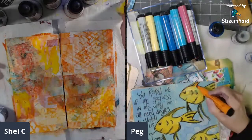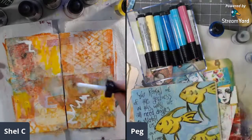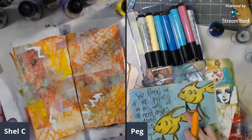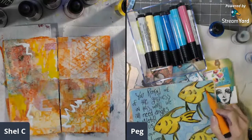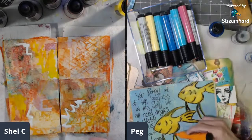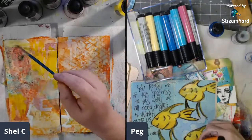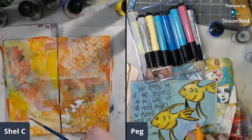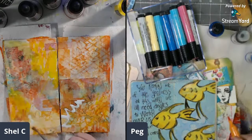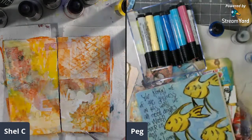Trying to get a little variation in dimension on these fishes. So I'm using my Pitt pens. What did I do with my brush? I've lost it. My little golden angel fish here. Cool. Yeah, my water's dirty. Makes my brush dirty. Nasty.